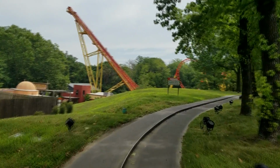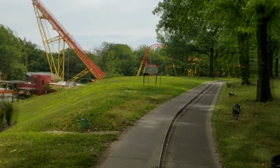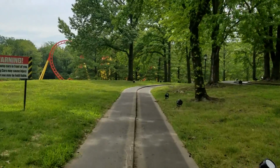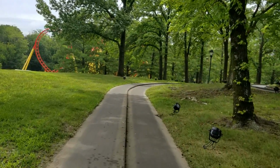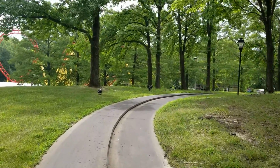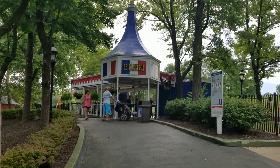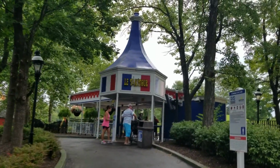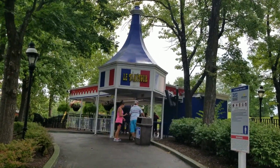Here we go on Le Taxi. See if I can drive with one hand. Probably not very well. Don't bump other cars and have fun. Whee! So that's Le Taxi Tour. Fun little car ride. Not real long. Cars are a little hard to steer, but hey, those oftentimes are.